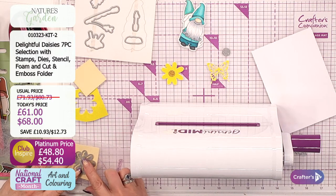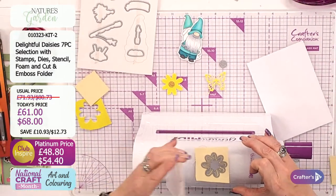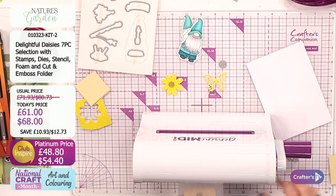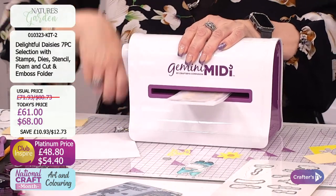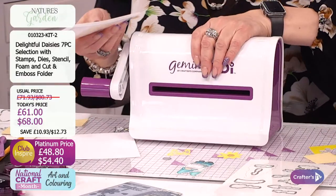So there we go, I've got it in. In the right place. Run that through. So I'm going to hold it down. I'm just going to hold the folder together because our little mini platform will work through the big MIDI machine, which I just think is honestly phenomenal for that reason, and I just love the idea.